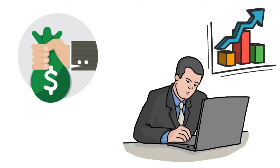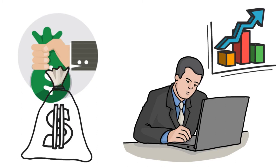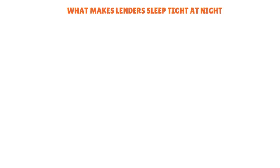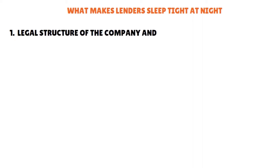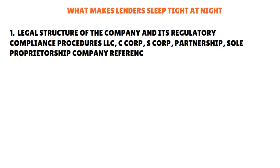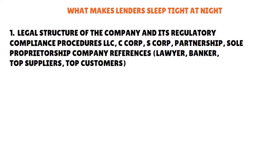So here is what the lenders examine in the initial loan application and throughout the life of the loan, so that they are comfortable everything is going fine with the borrower and the loan. So they look at 5 things. You have legal structure of the company and its regulatory compliance procedures. So LLC, C Corp, S Corp, partnership, sole proprietorship. As I said before, if you're currently a sole proprietor, you want to convert your company into an LLC, a partnership, a C Corp, S Corp to get the $1 million. So number one, the company's legal structure.